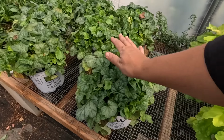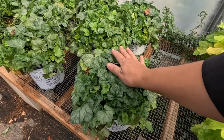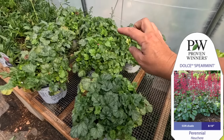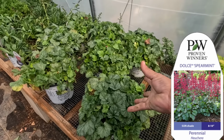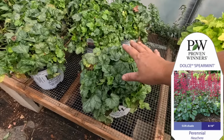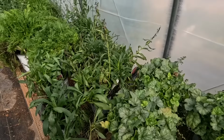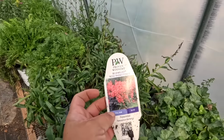And this is another variety of heuchera that has been very productive and very reliable. This is called Spearmint. They get these tall stalks of bright pink blooms. But the leaf canopy itself doesn't get really huge, like 8 to 10 inches, and then the bloom stalks come up from that. Then we've got some of the Rose Rhinestones Penstemon.